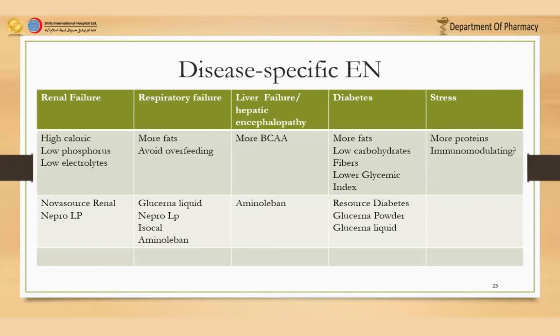When we talk about disease-specific enteral nutrition formulas, yes, they exist: for a specific disease you can use a specific type of nutrition formula. It is based upon the guidelines, for example high carbohydrates, high fats, etc. It's high caloric, low phosphorus for patients of renal failure. Renal failure patients usually require a diet plan with high caloric density and low volume, and contain different amounts of protein and electrolytes, like Nova Source Renal, NAPRO LP, and also NAPRO HP, with a high protein as well.